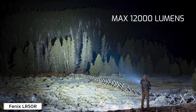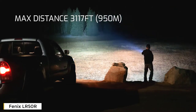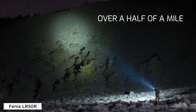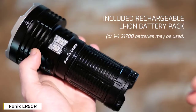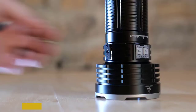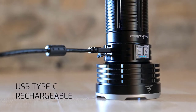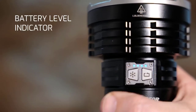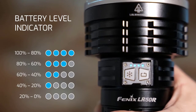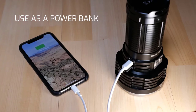Blasting a maximum 12,000 lumens, this flashlight can throw that light an incredible 3,117 feet. That's over half a mile. Powered by the included lithium-ion battery pack, this flashlight is USB Type-C rechargeable. Use the battery level indicator to know the battery status, and use the discharge function to charge other devices.